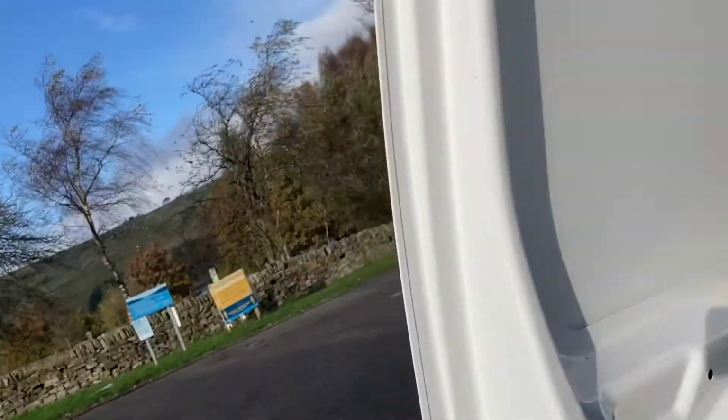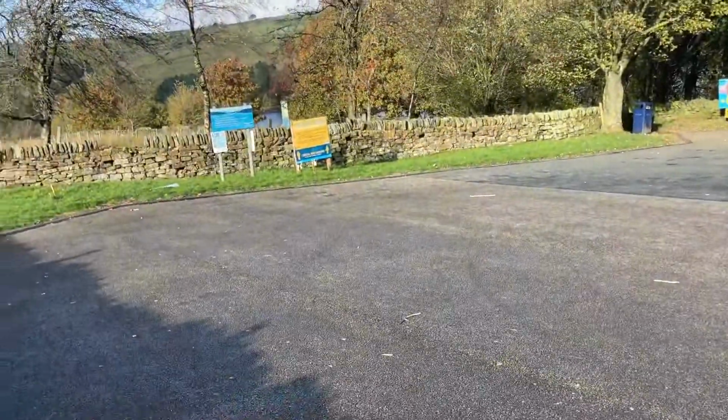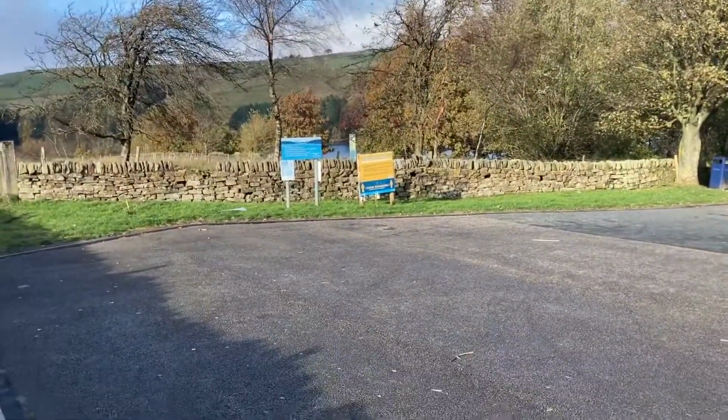District. We're at Digley Reservoir, and just out for a night in the van. So just got here, it's about 12:30, and I'm just gonna have a quick bite to eat and go for a walk around the reservoir, which is over there.